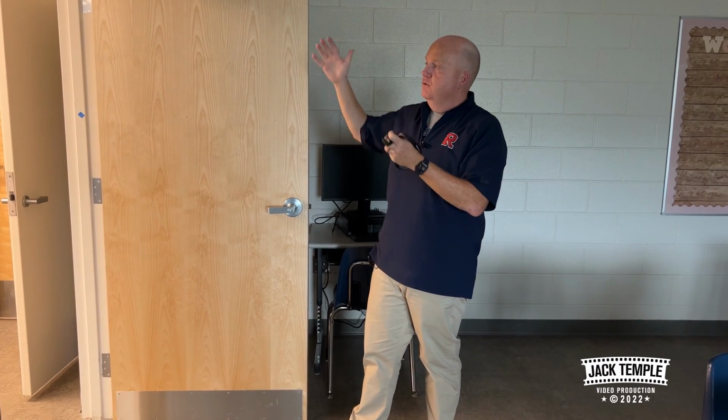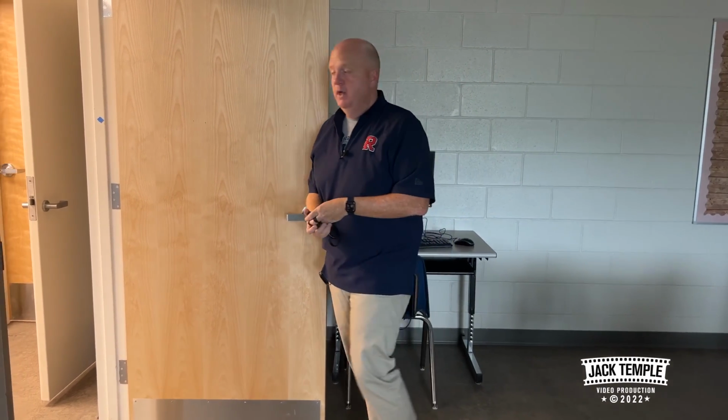Okay. Built like this, and then we have another section of the building on the corner down there that stands alone that's also built this way. Awesome. So great, it's enough room for everybody on campus. Oh yeah. Good deal.